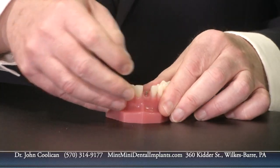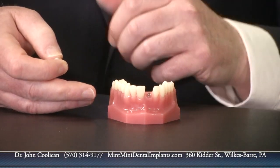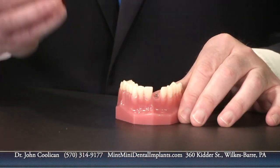Now, if you have a single tooth that's fallen out in the front of your mouth, maybe with an accident or something that happened to the tooth, show us an example of a single tooth mini dental implant. John, common procedure is upper front tooth that's in bad shape. If you bit into something, not necessarily anything hard, tooth breaks off the gum line, oh my goodness, what do we do now? In many cases, I can do this all in one visit.